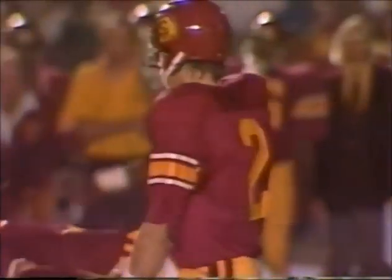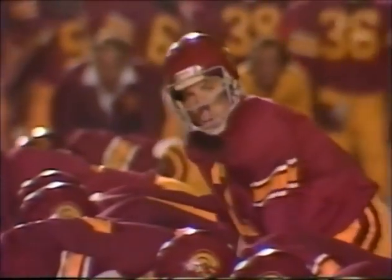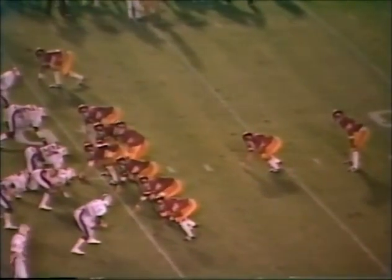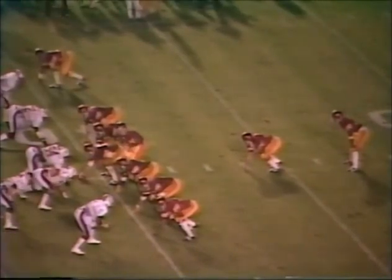It is Paul DeLulo. Second and seven at the 37. Trojans 10, South Carolina 3. A bit more than 7 minutes, 7:10 to be exact, remaining in the second quarter. Marcus Allen hit at the 39. Split left is Kevin Williams. Split to the right side, Jeff Simmons on third and three at the 41.